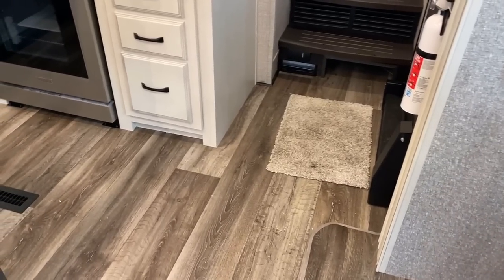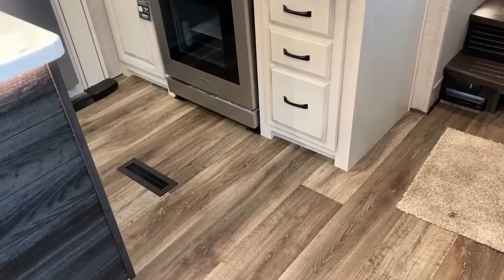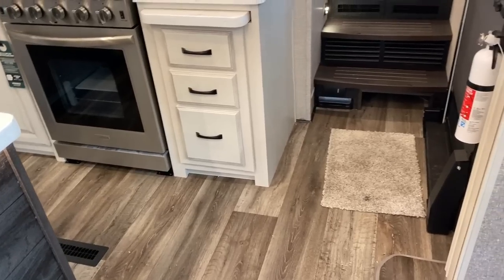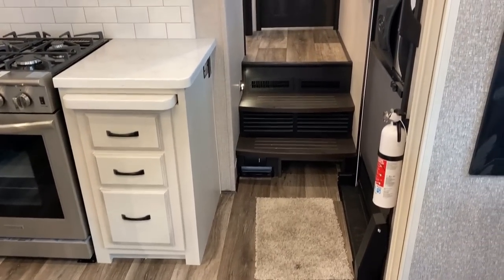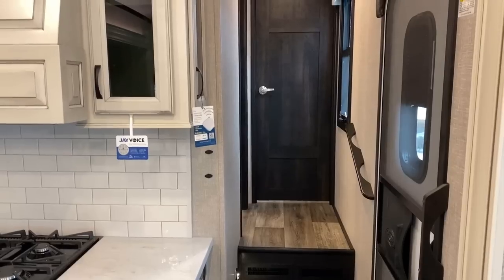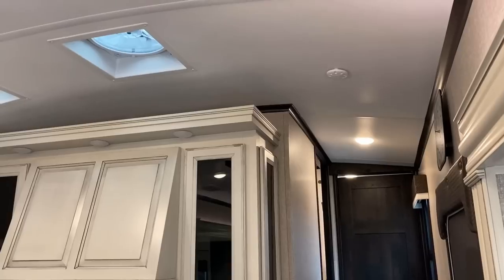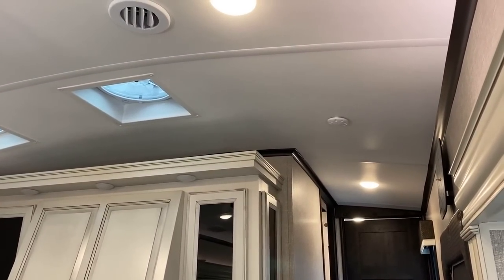Jayco, similar to Keystone, in their big units, they are still using floor ducted heating, because it does distribute heat more evenly, more effectively. It avoids cold spots within the RV, basically. Now, if you don't like those floor vents, you could cover them up, or you could buy a different camper. We have different things for you.